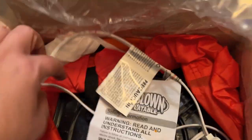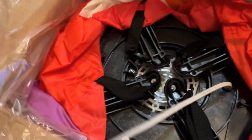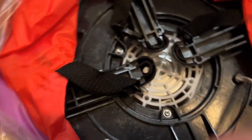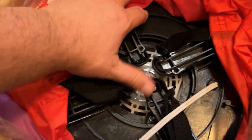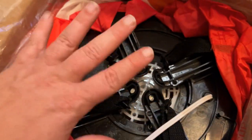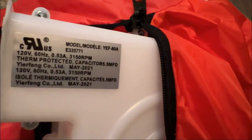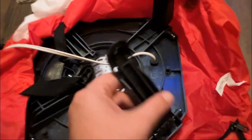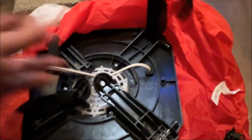I have no idea what model of base fan it has, so we will take a look at that. I'm guessing, just based on the size of it, it might be a 125, but it could be an 82. So I'm going to pop this out. And okay, so it was the smaller of the guesses that I had, so this one is an 80. And as far as the legs go, it has the nice foldable legs.